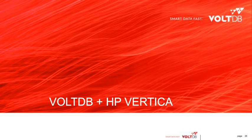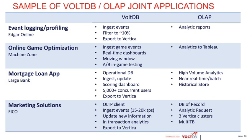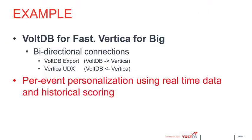So if we can go to the data architecture slide again, let's set up a quick example showing what it looks like when you can combine fast and big together. Next slide. We see this pattern a lot, and as I had mentioned before, a majority of VoltDB applications are deployed in combination with OLAP systems, and we see that across verticals. So if we go to the next slide, let's look at a very simple abstract example that references what Walt was speaking to when he was speaking about applying scoring in real time to a very large number of concurrent users.